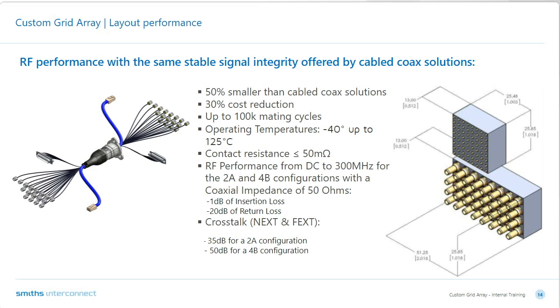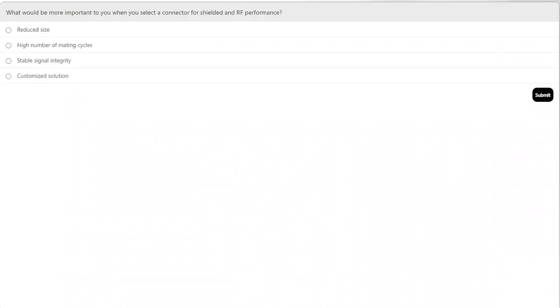So for all of our attendees, we do have another polling question. The second polling question, we would love your feedback. As always, your feedback is important to us. This is asking, what would be more important to you when you select a connector for shielded or RF performance? The options that you can choose from are as follows: the reduced size, a high number of mating cycles, stable signal integrity, or a customized solution.